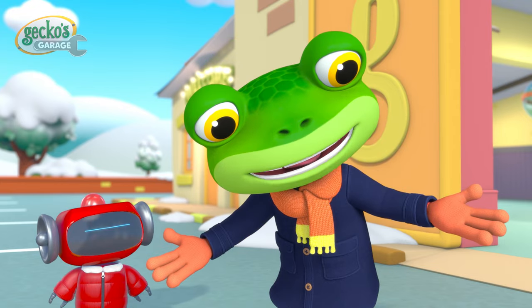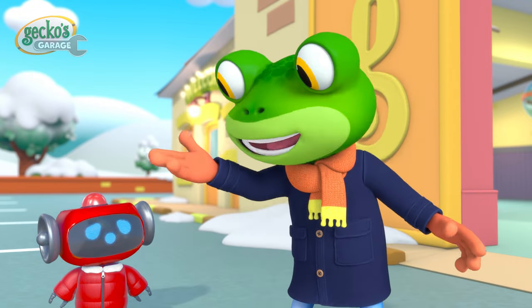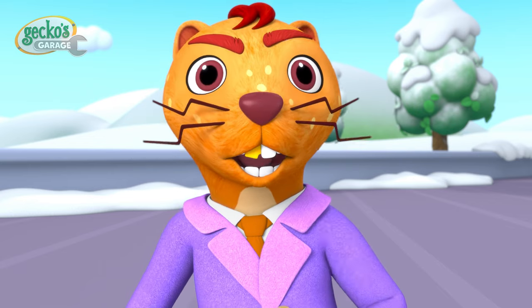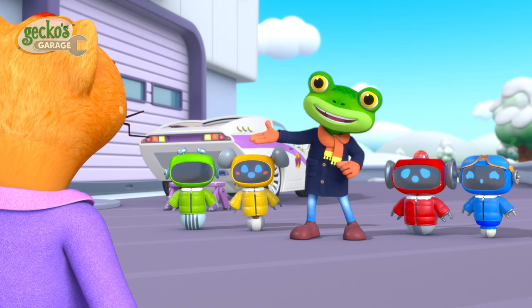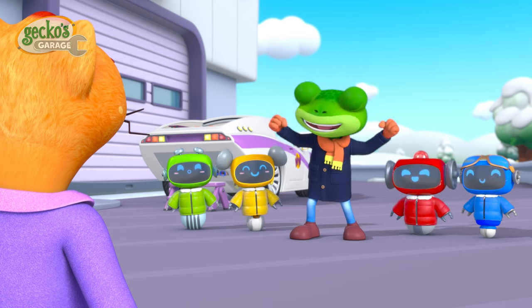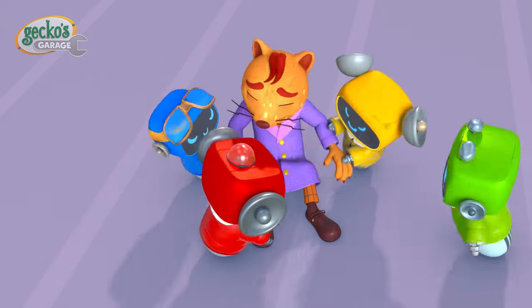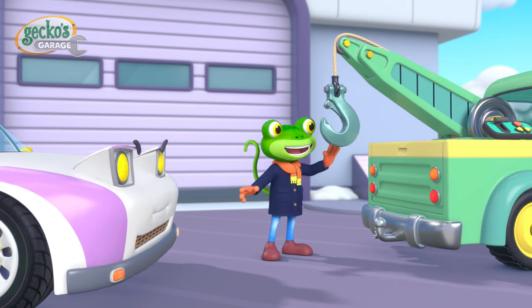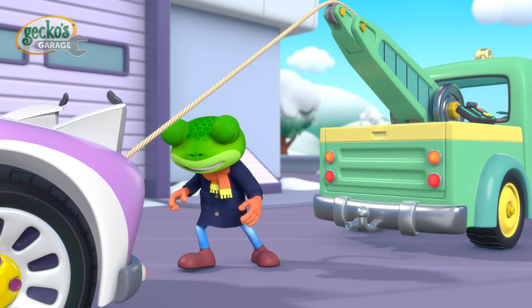Come on, mechanicals. It's important to look after our neighbours. Oh, Mr. Weasel, you and Sly need some help. Let the mechanicals take care of you, and I will look after Sly. Go, go, mechanicals. What's going on? No! Put me down! It's okay, Sly. We'll take you back to the garage for a little checkup.